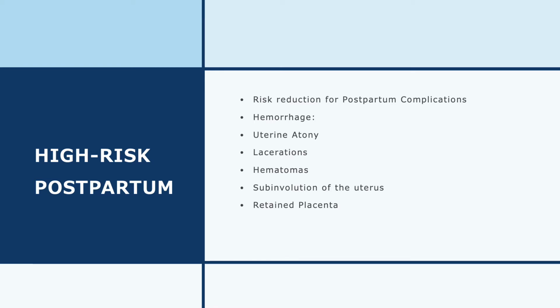We also want to prevent an overdistended bladder. We know that an overdistended bladder can cause uterine atony. How does that happen? When your bladder displaces the uterus, it shifts to the side and the uterus becomes boggy. When the uterus becomes boggy, what happens? We bleed out. So we want to make sure that we monitor the bladder.